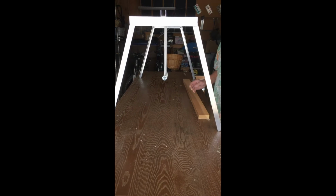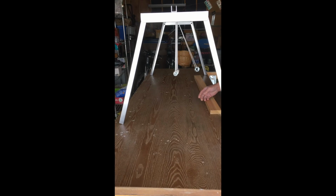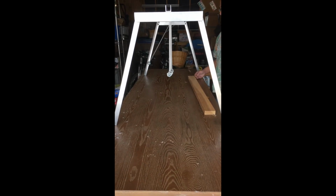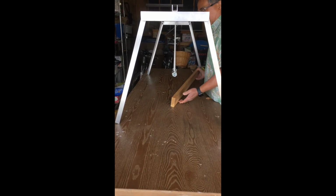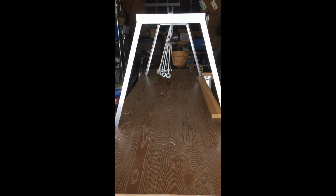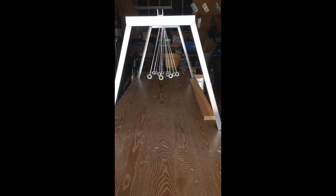So if you notice, the shorter pendulums, tick tock, tick tock, go faster than the longer pendulums. So the shorter ones are going faster than the longer ones, and they're getting longer as you go back. And so watch again. The shorter ones are getting ahead of the longer ones, and it's causing that serpentine.